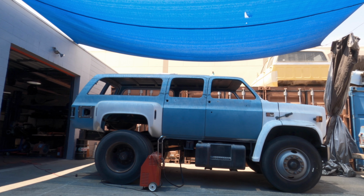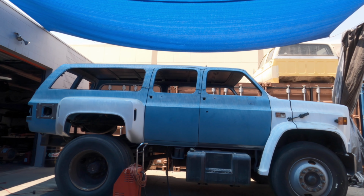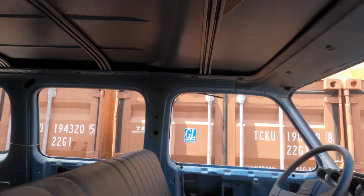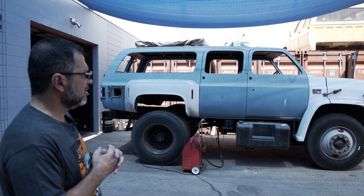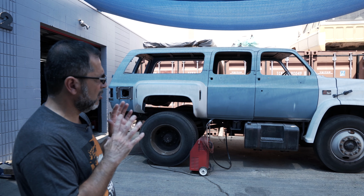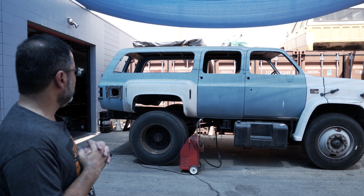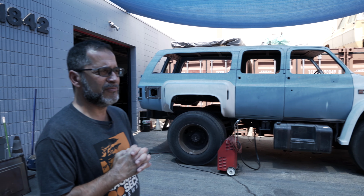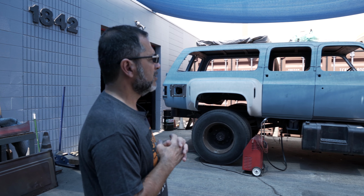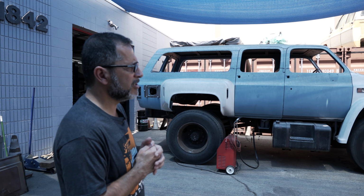It's basically a truck on steroids. It'll be powered by a big block 454 turbocharged engine that you guys saw earlier. Completely stock interior, and outside no really modern touches, just all stock looking. It'll basically look like what GM could have built back in the day as a Suburban. So that's the whole idea behind this one here.